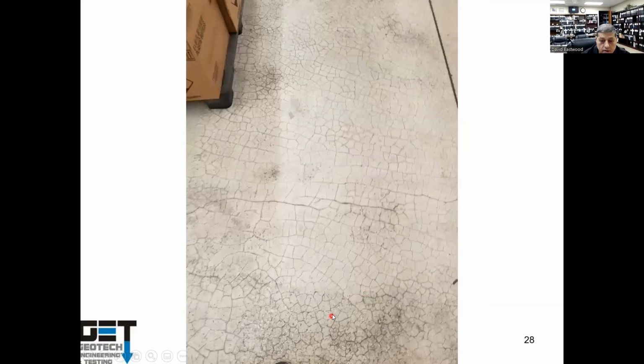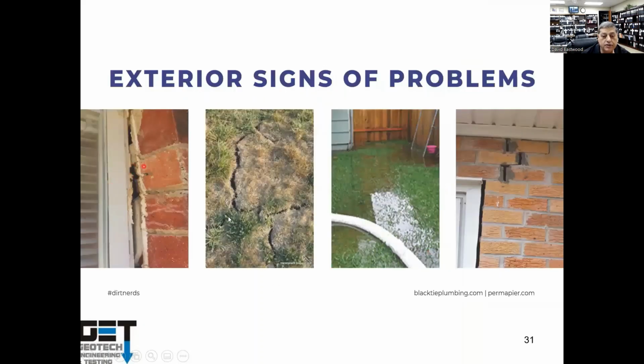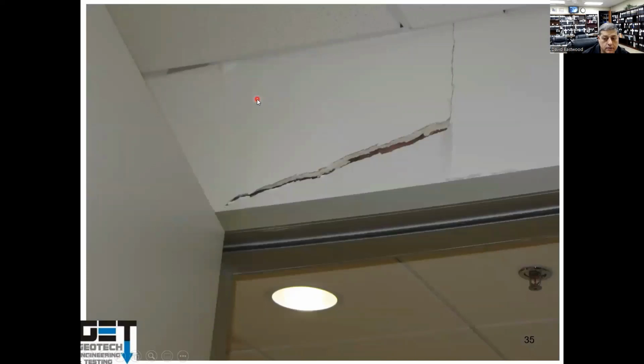Floor slab cracking. Walmart, floor slab cracking, got alligator cracks. Foundation, here's a crack. You put your hand in there. It's kind of crazy. More separations, shrinkage in the soil, cracks in the brick. Here you get more sheetrock cracking, separation, sheetrock, floor slab cracking, door not being square. Hairline crack above the door. Sheetrock cracking. You see ceiling tile cracking.